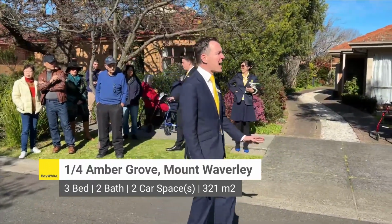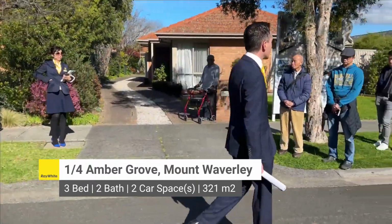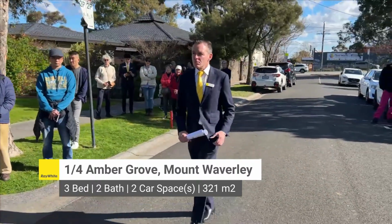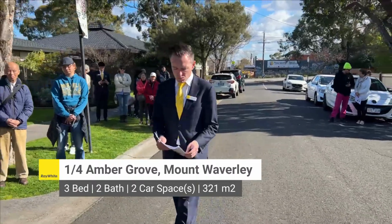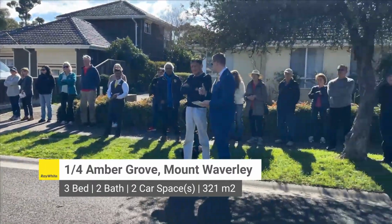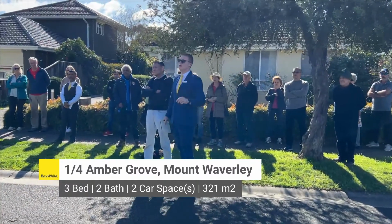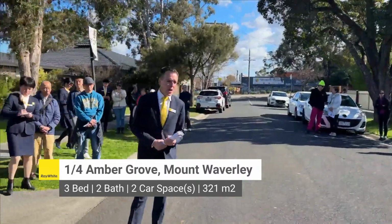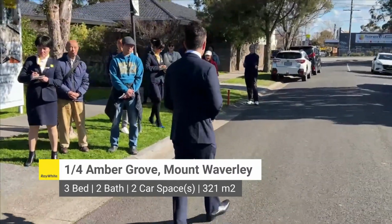A fair, reasonable start's what I look for. 1 at 4 Amber Grove, Mount Waverley. In your hands from here. You make a start where you feel comfortable. I'll be guided by you. 1.2, 1.2, that gets us underway at 1,200,000. We're off and running now. Call for a rise of 50,000 if you like.